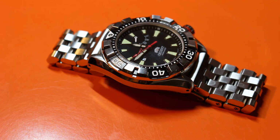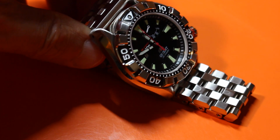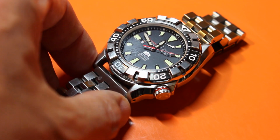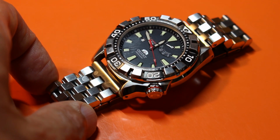So let's talk about some likes and dislikes of the Orient M4. I've been bonding with it, been wearing it quite a bit. And I want to let you know I like the stamped bezel, very aggressive. I like the stamped bezel on this thing. I like the power gauge that lets me know when I've got 40 hours on it. And I like the overall aggression of the watch. It's not too over the top, but it is a pretty aggressive watch.